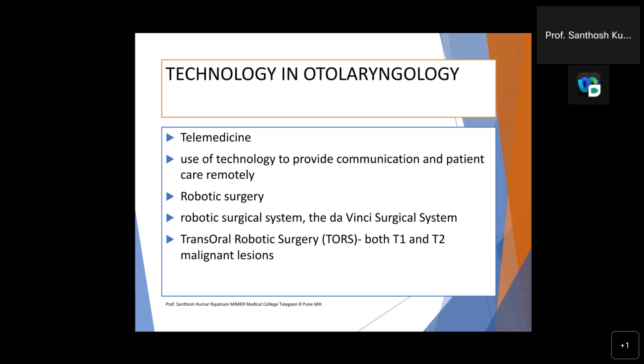So the doctor can be in one room, the patient can be in another place, even in another continent, but the robot will operate, and the robot will be controlled by the surgeon who is in another place. Through high-speed internet, these commands are transmitted from the surgeon to the robot, which does the operation. The main important robotic surgery system is the Da Vinci surgical system, and the main important robotic surgery is transoral robotic surgery, what is called TORS.